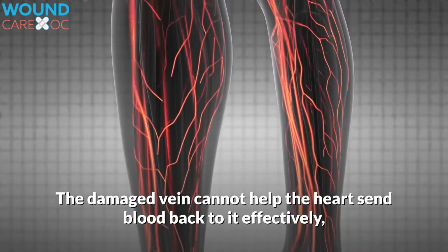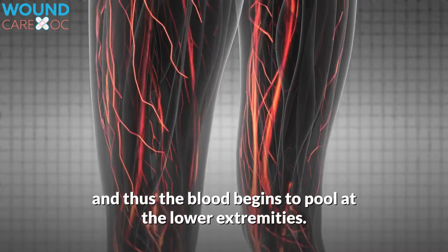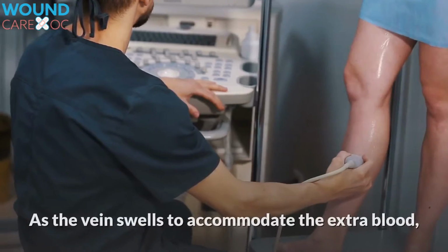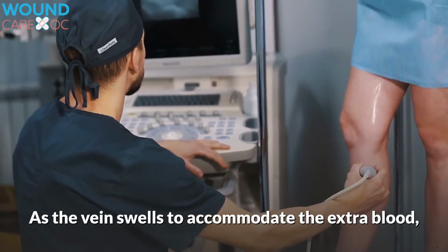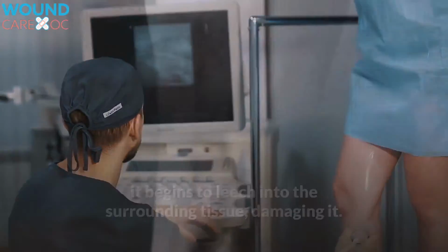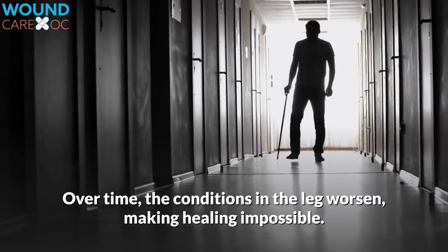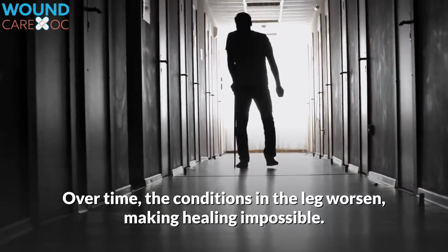The damaged vein cannot help the heart send blood back to it effectively, and thus the blood begins to pool at the lower extremities. As the vein swells to accommodate the extra blood, it begins to leach into the surrounding tissue, damaging it. This is called edema. Over time, the conditions in the leg worsen, making healing impossible.